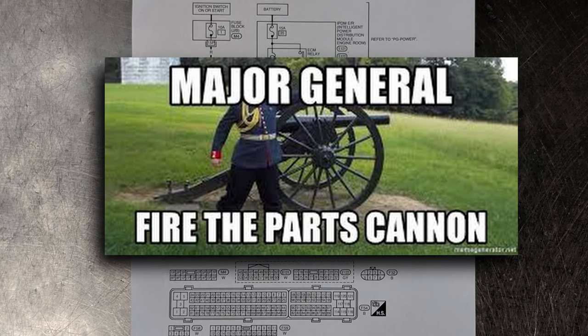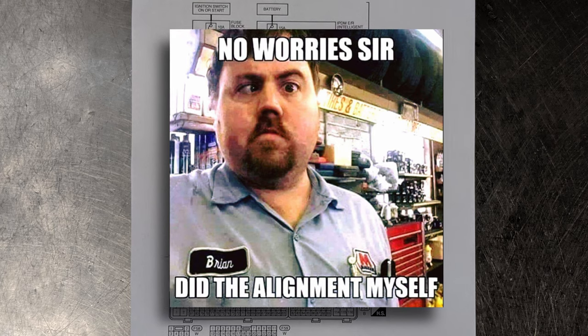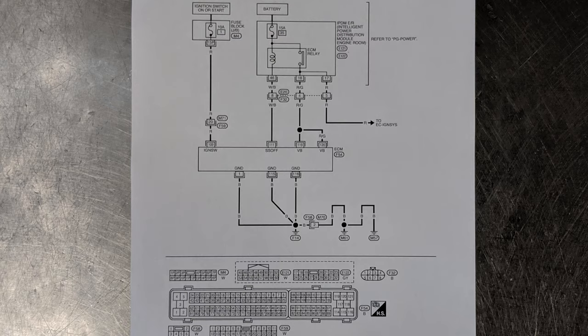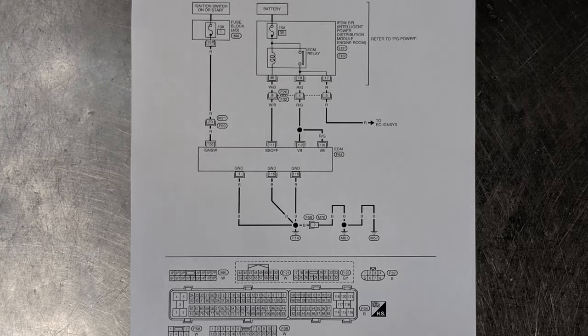However, this ECM has way too many strikes against it for this problem to be caused by something else. Number one, we have no 5-volt reference at the mass airflow sensor, engine coolant temperature sensor, and our throttle position sensor. Number two, we have all our powers and grounds, at least according to our powers and grounds diagram, which could be wrong, and if it is, then I would blame Nissan for a misdiagnosis. Number three, we have no communication from our ECM.